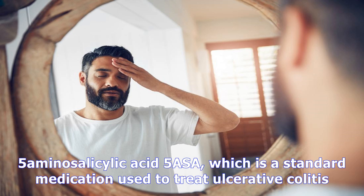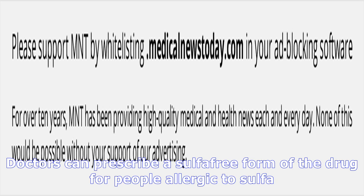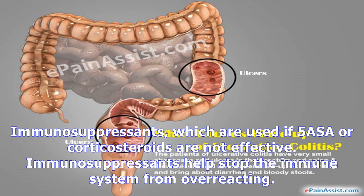Medications. A doctor can prescribe a variety of different medications to treat bowel inflammation. Some of the most common medications a doctor may prescribe include corticosteroids, which are anti-inflammatory drugs that are used for more advanced cases of ulcerative colitis, or if other medications are not working. These drugs may have side effects and long-term complications. Often, a doctor will only prescribe them for a short period.